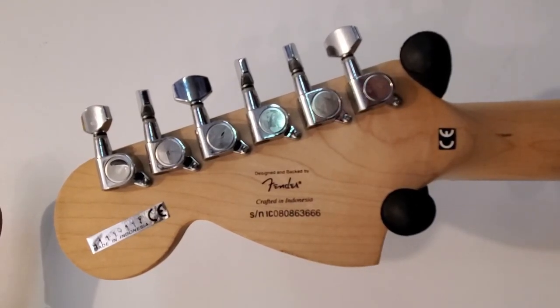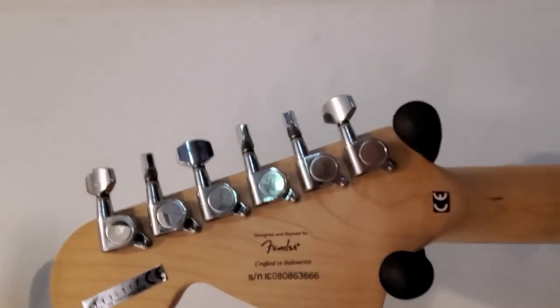And we also have one more thing. Let me take the camera off. Down, no, not on the neck plate, down here on the cavity control plate. We have an inspected by sticker, inspected by Putra, P-U-T-R-A, and then it's pretty faint. We can make out, it says 02 August 2008.